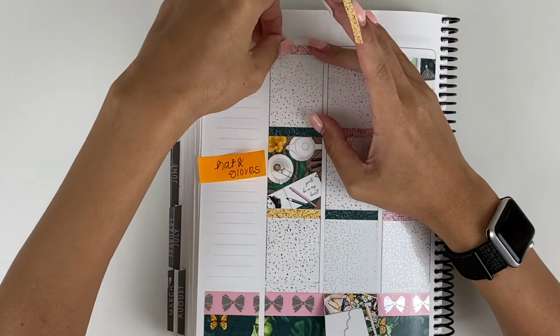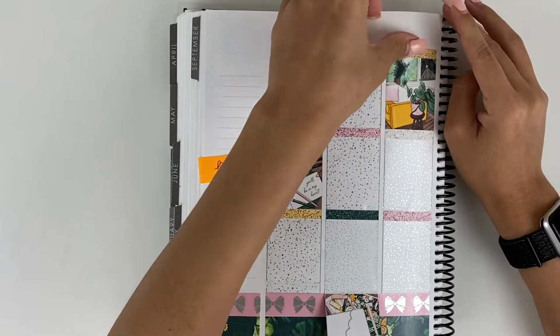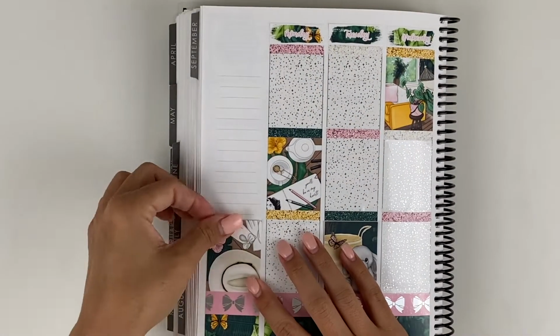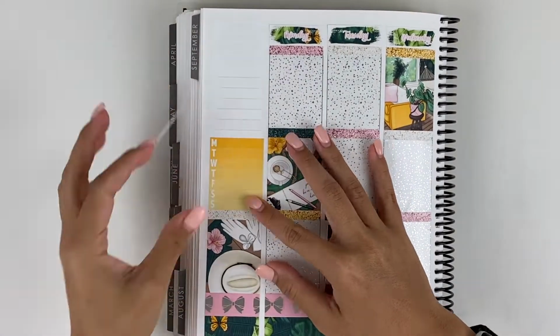The bougie boxes I'm using are from Rose Colored Days, and the header overlays that I'm going to be using as well are from SPC. I don't have too much to talk about in this base, just as always.